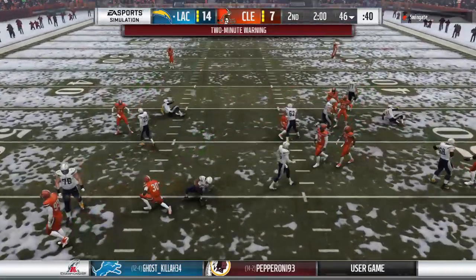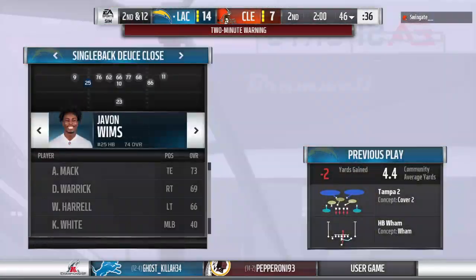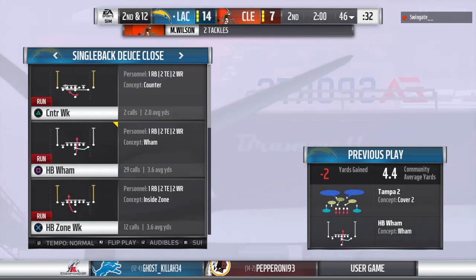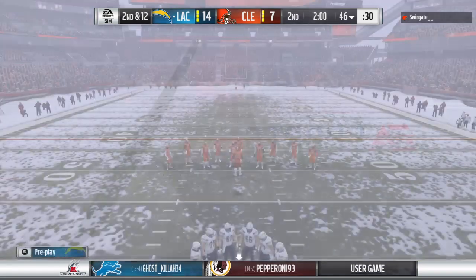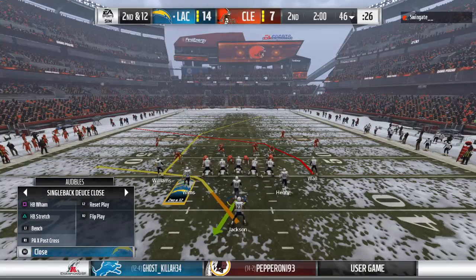And this one goes nowhere. Losing yardage on the play, back at the 46. Calling a loss of 2 on the play. And that'll make it 2nd and 12. 2 minutes to go here in the first half. Back with more of the AFC Championship game after this.